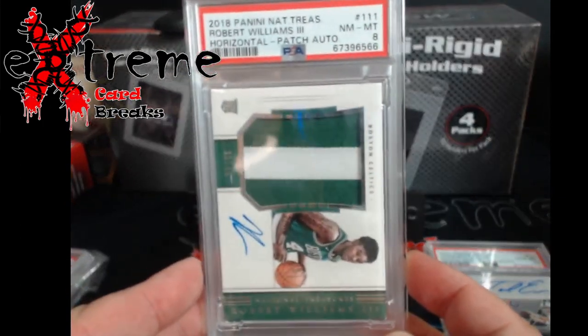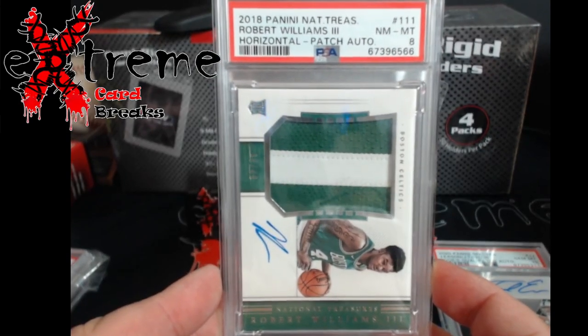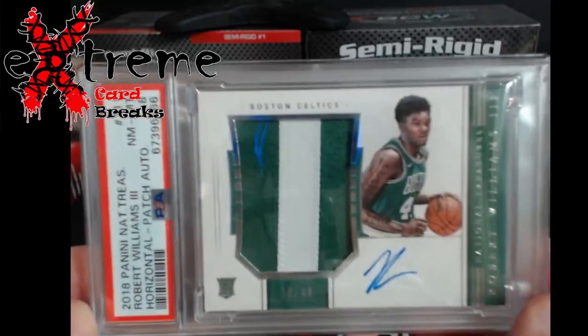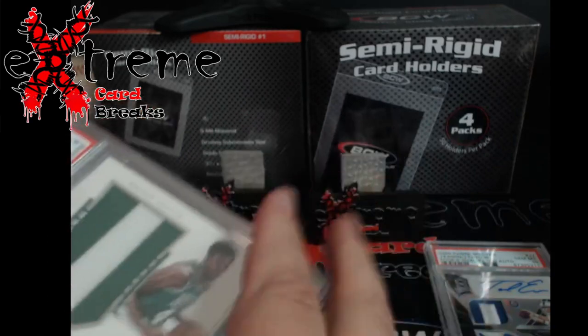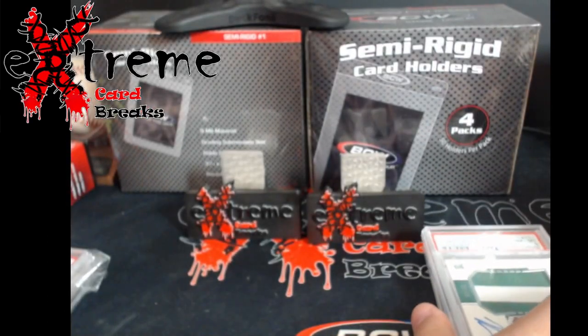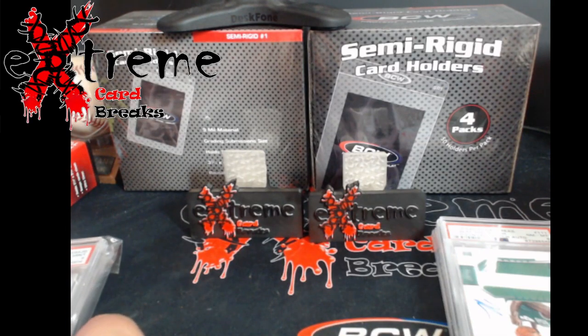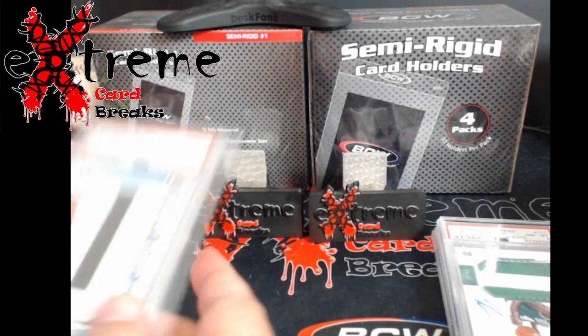No longer with the Celtics. I believe it's Portland he is with. Correct me if I'm wrong. But NT RPA Horizontal. Robert Williams III. Very cheap. PSA 8. NT's just such an expensive product to get stuff like that dirt cheap. You could just take stabs at it every now and then. These were all very, very long, like 3 weeks. Almost 4 weeks ago if you count the auction going off tonight.